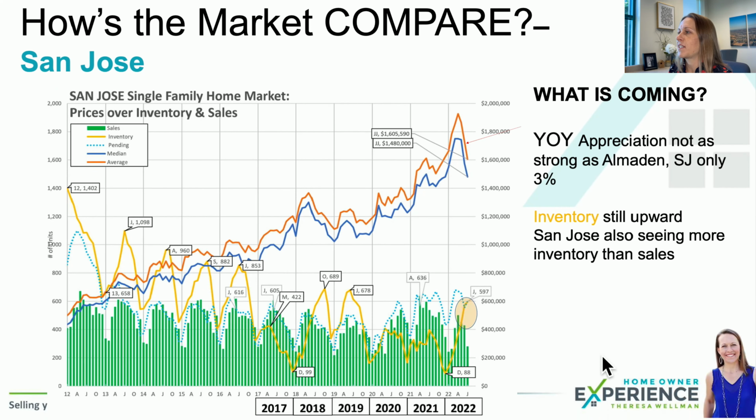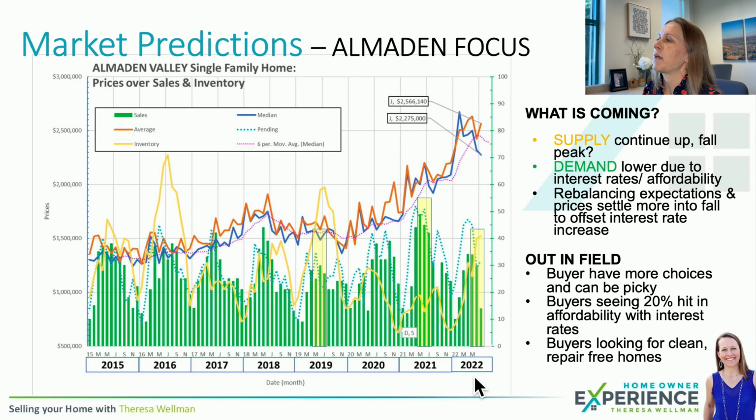So how do we compare to San Jose? I've talked a little bit about that, but generally there is a normal San Jose market happening again. Pending sales are up in San Jose. Regular sales were way down. So those factors are quite a bit similar to what has been happening in Almaden Valley. So predictions for Almaden moving forward.